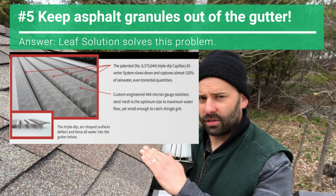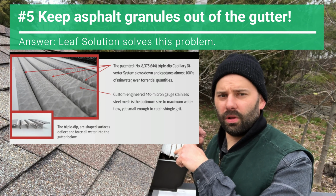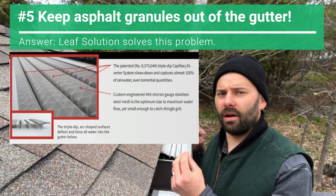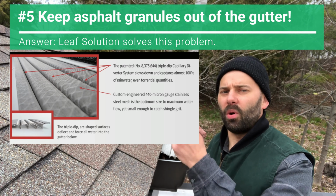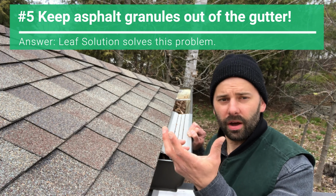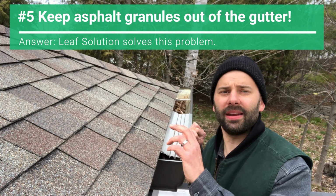But if you have an asphalt shingle, you'll want a gutter guard that can keep an asphalt granule out, like Leaf Solution, which we have here. The micro mesh is tight enough to keep asphalt granules out, but water flowing through. You might have already found that in your gutter, the bottom is full of asphalt granules, depending on the age of your roof.